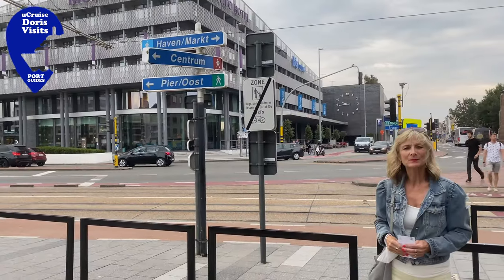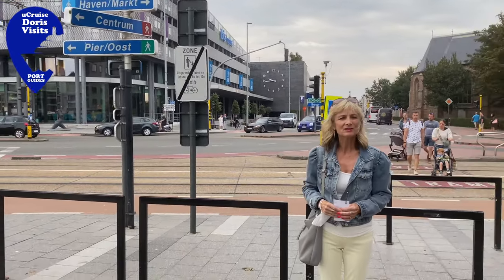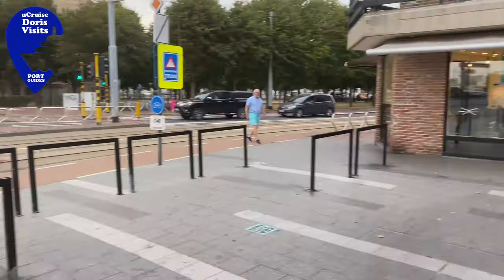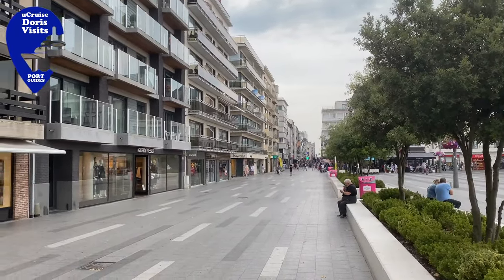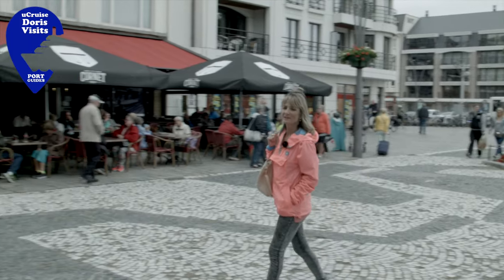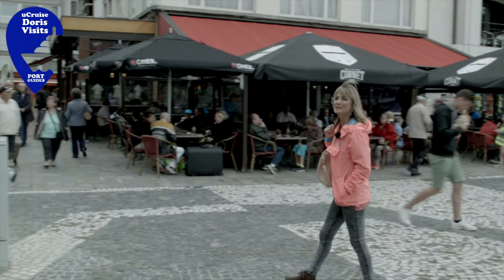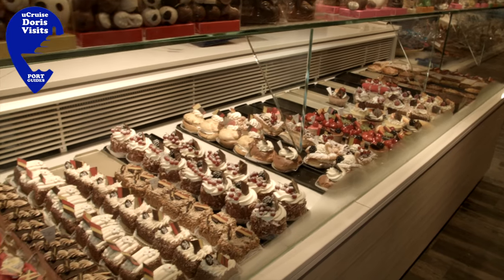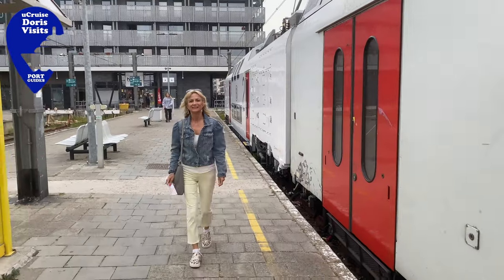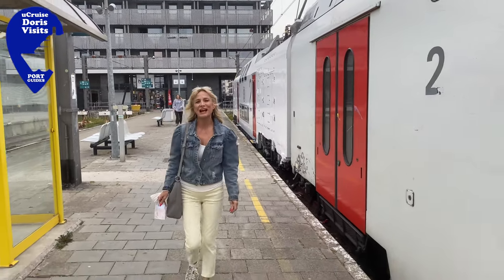If you want to explore Blankenberge, the road to the beach is straight down that way. And right opposite the station is the tourist office. The train for Bruges leaves once an hour, so you may find you've got 10 or 20 minutes to have a look at Blankenberge before you go. Although there's not much to see in Blankenberge, you will find that the cakes and the pastries are out of this world. The trains leave every hour.